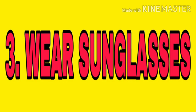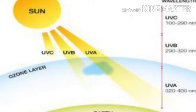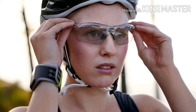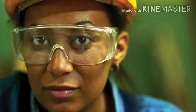Number 3. Wear sunglasses. The right pair of shades will help protect your eyes from the sun's ultraviolet rays. Too much exposure boosts your chances of cataracts and macular degeneration. Choose a pair that blocks 99% to 100% of UVA and UVB rays. If you wear contact lenses, some offer UV protection. It is still a good idea to wear sunglasses for an extra layer of eye protection.